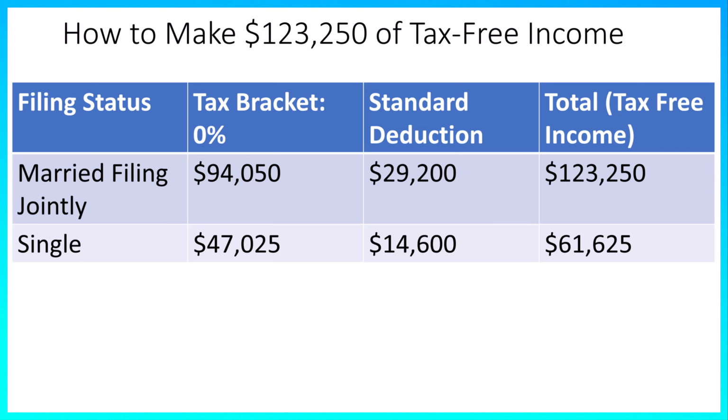Another reason to own dividend-paying stocks is for the potential to generate up to $123,250 of tax-free income each year if you are married and filing jointly. Remember, the ultimate goal of dividend investing is growing your portfolio to a point where it generates enough income each year to live off the dividends. And because companies historically increase their dividends above the rate of inflation, you have the ultimate income stream that not only covers your expenses but grows over time.